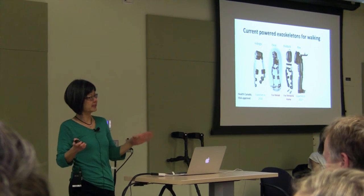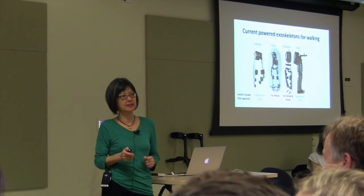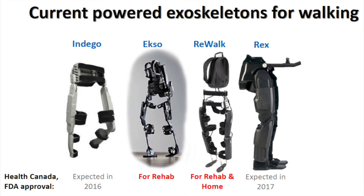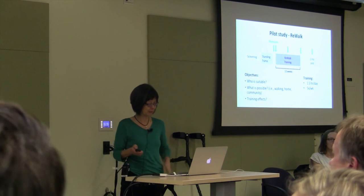powered exoskeletons that are either approved or to be approved in North America. So there are 4 of them. The ReWalk is the one I'll talk about. That's the one I have. And the EXO is the one that's here at ICORD. And then here, this is just what they've been approved for, rehab training or home use. And the Indigo is a very interesting new one just coming up and expected to be approved very shortly. And then there's another one that's around and expected a little bit later. So those are the ones that are out there that I know of, which are about to be approved.